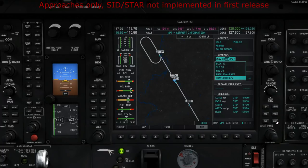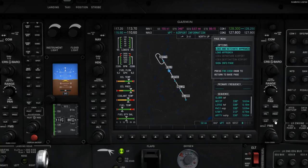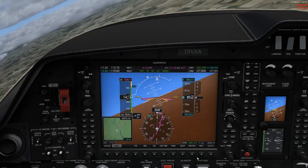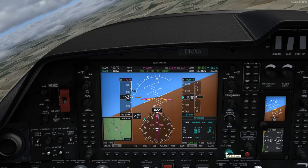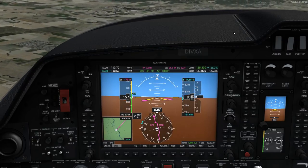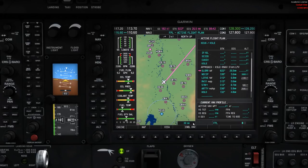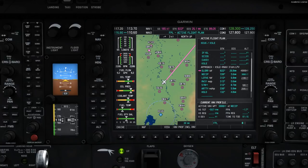I immediately load and activate the approach to demonstrate that autopilot immediately executes a direct to course to the initial approach fix. I enable VNAV guidance mode. See, we are close to the top of descent. Setting the new altitude indicated in red.